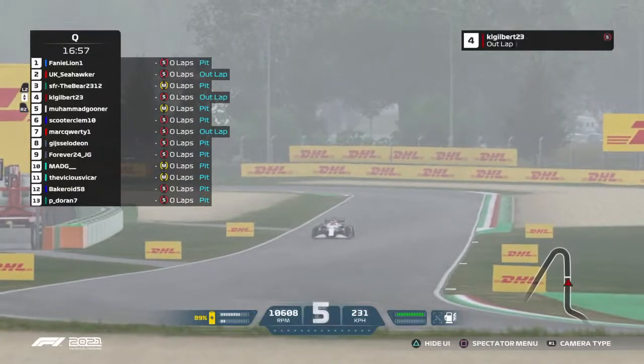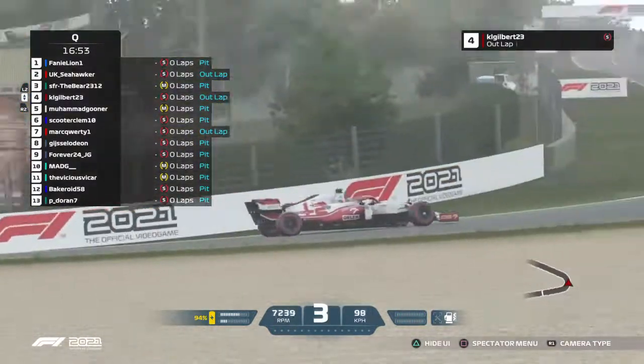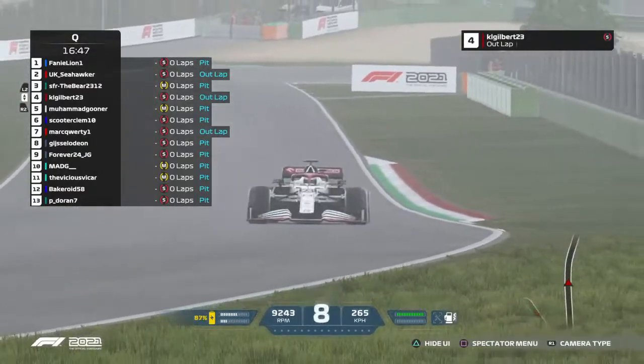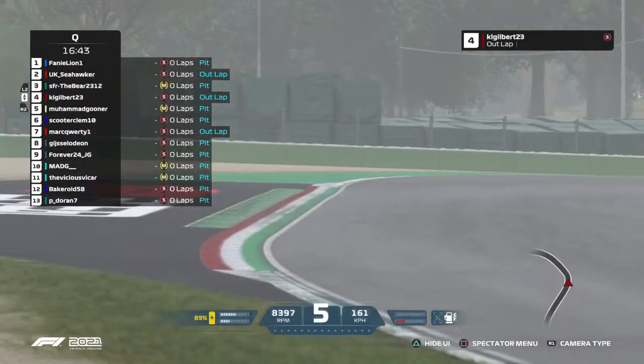Coming through Umbrella chicane. It's very fast left-right corners. It's a very fun and flowing track. You need to find a rhythm to navigate through this track.